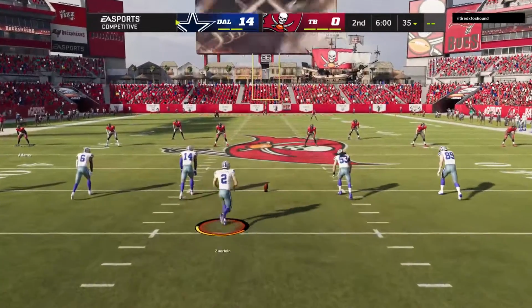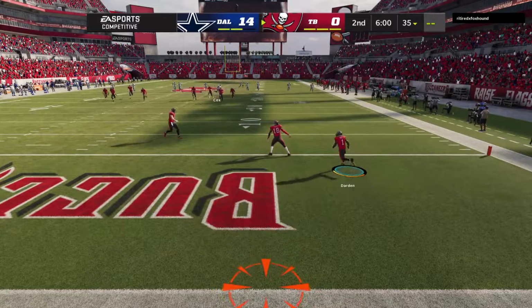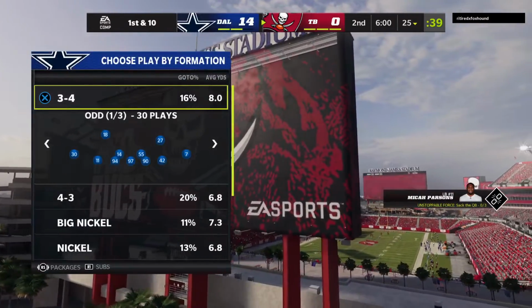Zerline out now to kick this one away. And that'll carry over the back line of the end zone for a touchback.